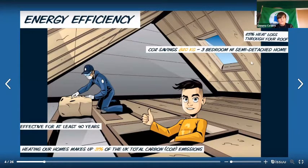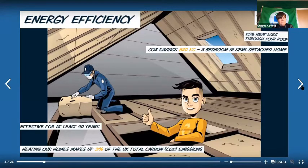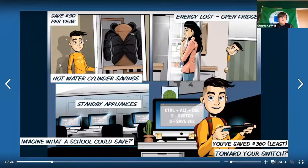25% of your heat's lost through the roof. Energy Saving Trust, who we work along with as well, give the statistic of 820 kilograms of CO2 for a normal Northern Ireland 3-bedroom house. And if we were to insulate now, all of the houses this year that are insulating will be insulated beyond 2050. So they're helping to reduce the carbon footprint for 2050 as well.